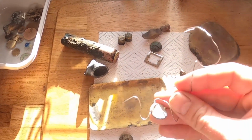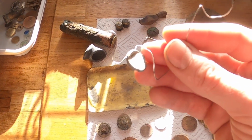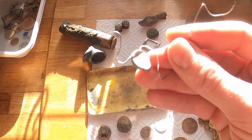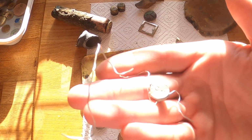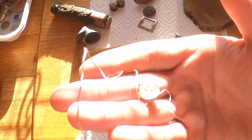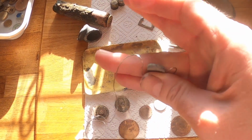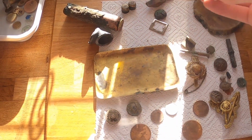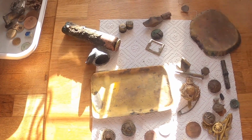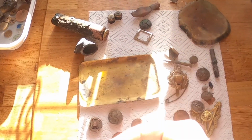Lead bag seal with the wire. I've never found a lead bag seal with wire before, so that for me is something pretty cool. And there is something CI, but there is a letter before the CI too, so I'm not sure on that one. Can't make out anything on that side, it looks blank. And then I started hitting some four-hole buttons.